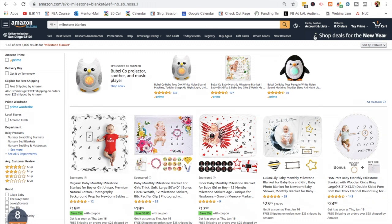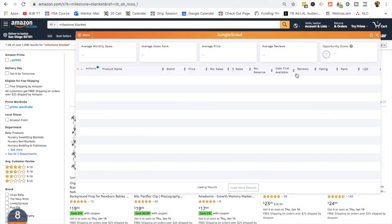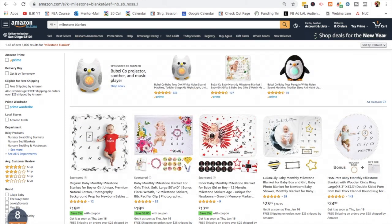So even as of right now, if you look at the numbers, they still look pretty okay, right? But they're definitely getting saturated. The other problem with this product is that it's just not simple to differentiate yourself. So let's go inside and talk about exactly what I'm talking about, right?